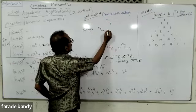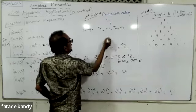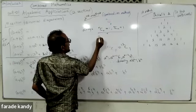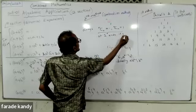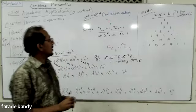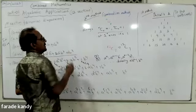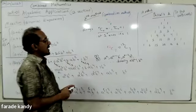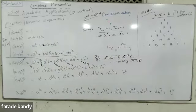NC0 is 1, NCN is 1. Therefore, at the two ends, it's 1. So there is nothing to calculate. Always, selecting nothing or selecting everything comes to 1 practically. Therefore, no calculation is needed. If you are following the second method, you can write 1 and 1.